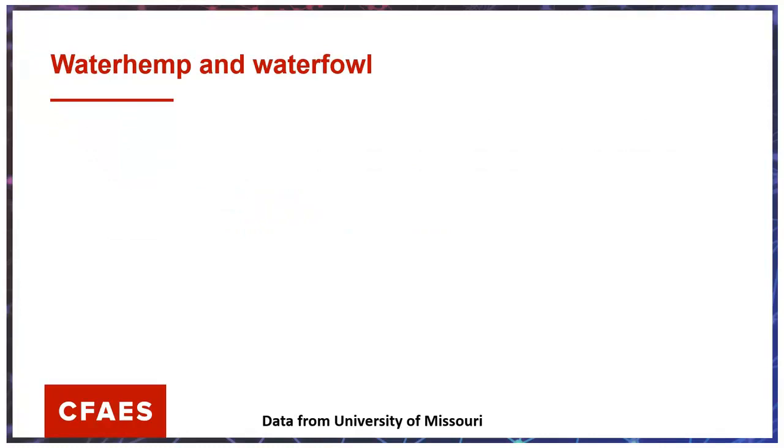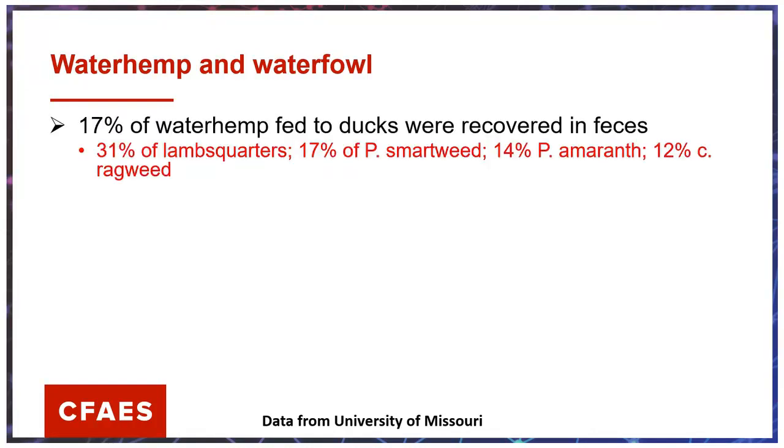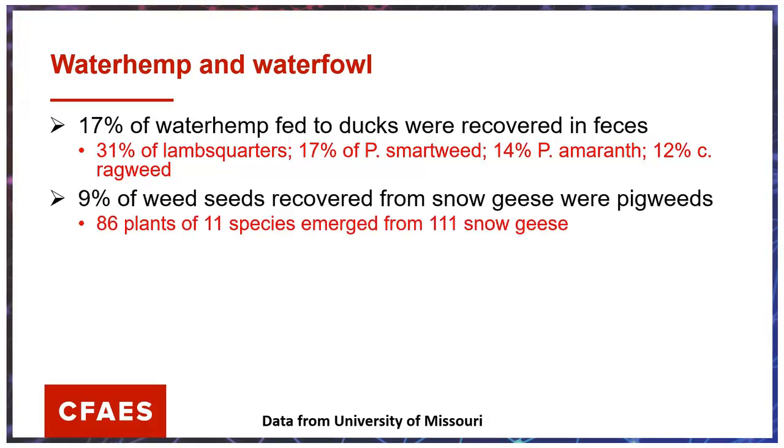So one of the last things here to show about animals and weed seeds is this study that they did recently about waterfowl, geese and those kind of species. They found that 17% of the waterhemp fed to ducks were recovered in feces. All right, 17% of waterhemp, 31% of lamb's quarters, 17% of Pennsylvania smartweed, 14% Palmer amaranth, and 12% common ragweed. All right, that's a lot of weed seeds coming through those ducks.